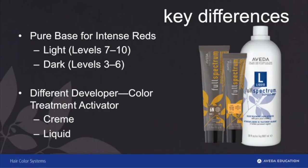The 2 biggest differences between permanent and deposit-only color treatment are the use of light and dark pure base for intense red results. Because we don't have an intense base in deposit-only color treatment, we still have an option for you to create those intense, vibrant reds that will gradually fade from the hair. Our dark pure base is going to be your intense red base for levels 3 through 6 for deposit-only color, and our light pure base will be used in levels 7 through 10 when you want to achieve a vibrant red that gradually fades.